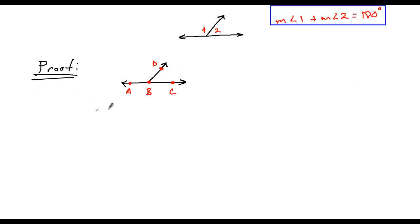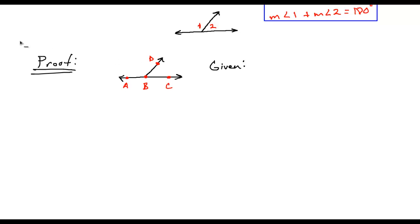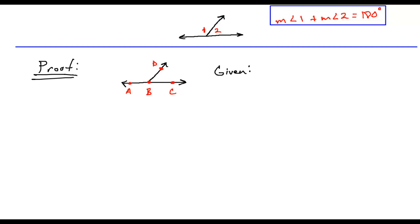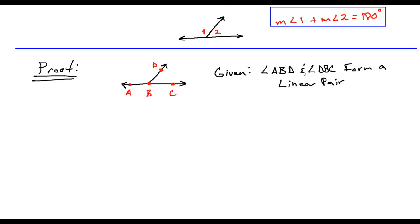Now, most of the time when you have a proof, you're also going to get given information. Something is going to be given to you. You're not just going to start with a blank paper and they're going to say, prove that the sky is blue, or prove some other ridiculous statement. They're going to give you something very basic and very straightforward. And what I'm going to give you for this proof is that angle ABD and angle DBC form a linear pair. Okay, so you don't need to worry about whether this is a linear pair or not. It is. If it's given to you, you can accept it, and it's part of your things you can use in your proof.